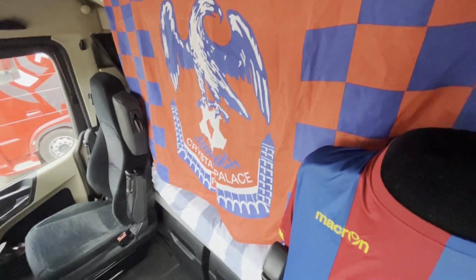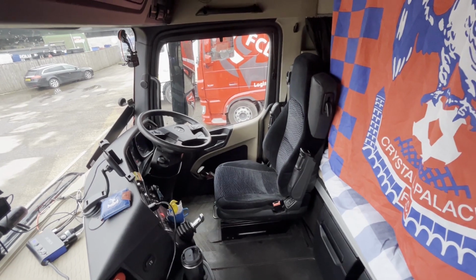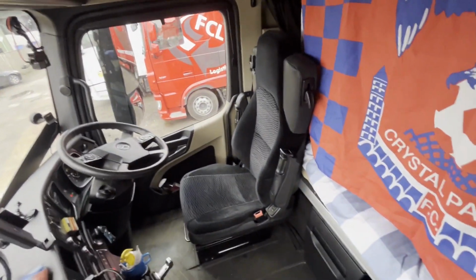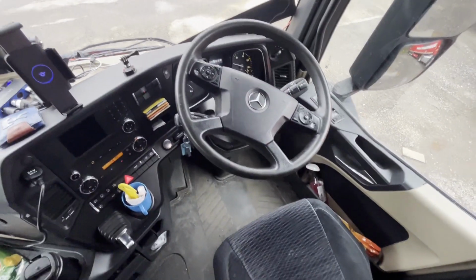Right, let's start here, guys. So that is where all the magic happens. So I'm going to walk over here and just show you what we got. So this is the cockpit. This is where we sit.